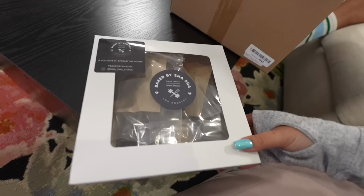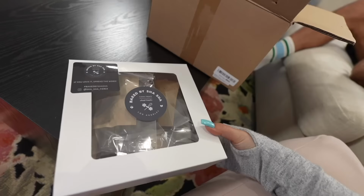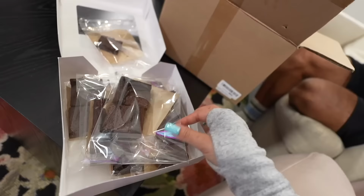I got it as a gift from my friend. They're so cute. For finishing the dock, so. Oh. Thank you for sharing. But it's so good. I had a little bite already. Ooh, are they like protein? No, they're not. There's like a little dumbbell on it. But they're really good though. I have one. Yeah.